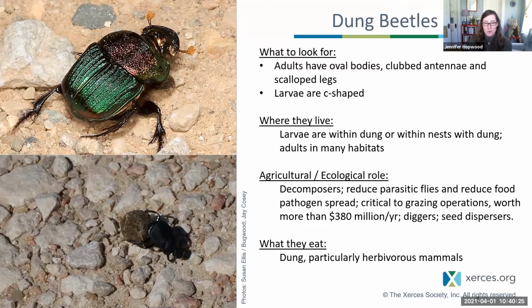This is another group that's really good at identifying their food source, so they can find dung within minutes. And they're also really efficient at moving their dung, because just like carrion, dung is a hot commodity, so they need to find a way to protect it for themselves. A couple strategies that they use are to lay directly into that dung pat and then decompose it quickly as they have fairly quick larval development.